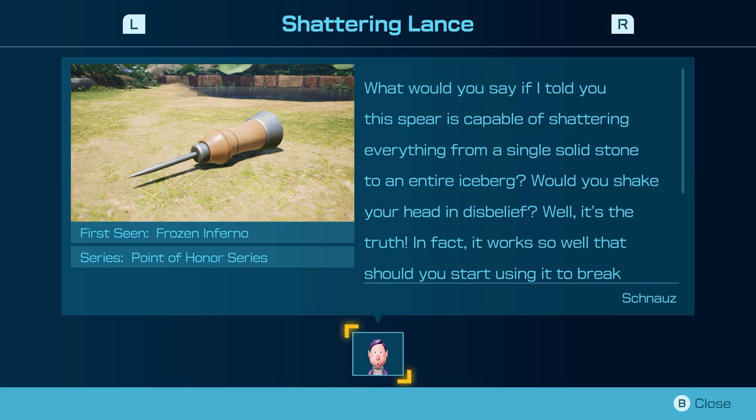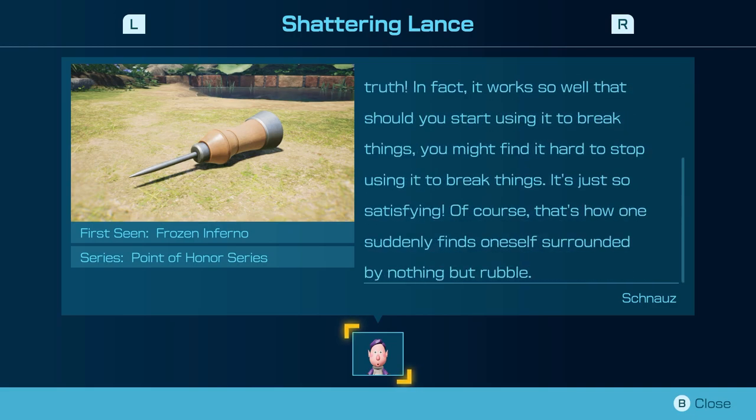Shattering Lance. What would you say if I told you that this spear is capable of shattering everything from a single solid stone to an entire iceberg? Would you shake your head in disbelief? Well, it's the truth. In fact, it works so well that should you start using it to break things, you might find it hard to stop using it to break things. It's just so satisfying. Of course, that is how one suddenly finds oneself surrounded by nothing but rubble.